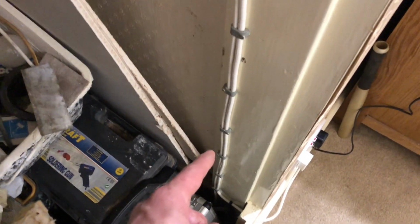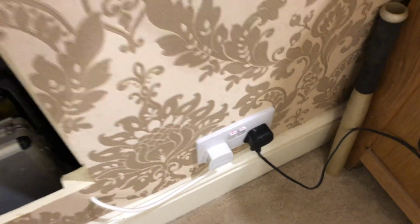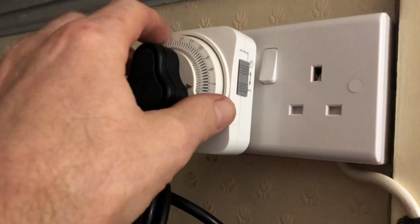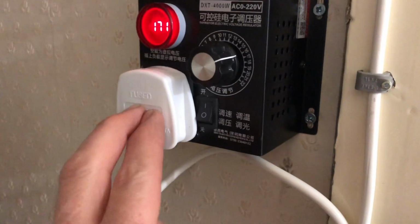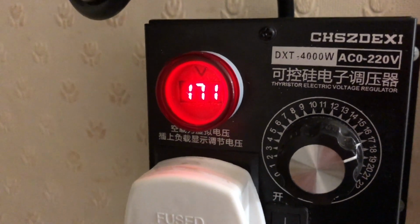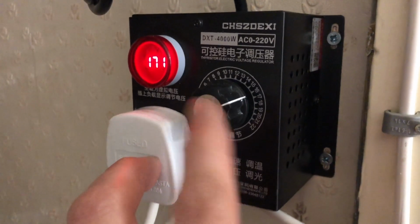Beautiful. So you've got the cable running from the fan up here into the regulator box. Then you've got the power for that plug running all the way down through that bit of wall just there. So it's on the timer, so I can set the timer so it comes on at certain times and goes off at certain times. Got myself a spare plug there. Regulator plugs into the power, obviously, and there's your fan under the floor. I've actually got it set on about, it sometimes fluctuates from about 169, 170, 171 on there. That's how you control the speed.